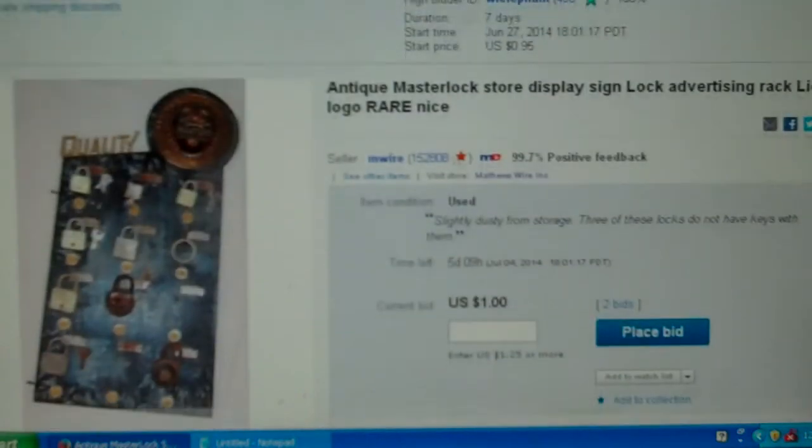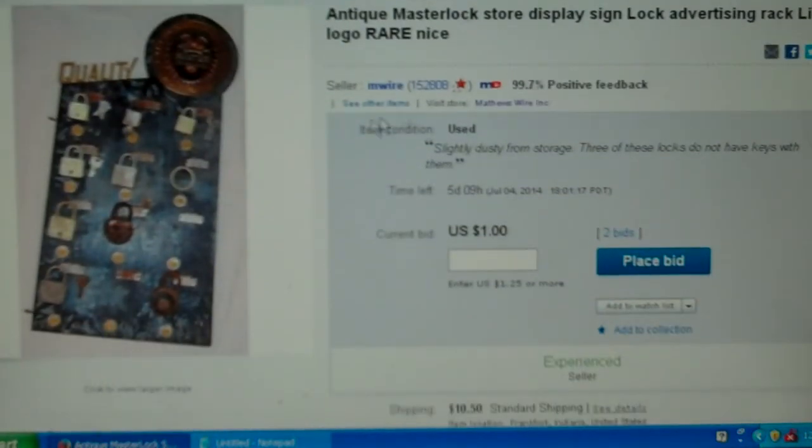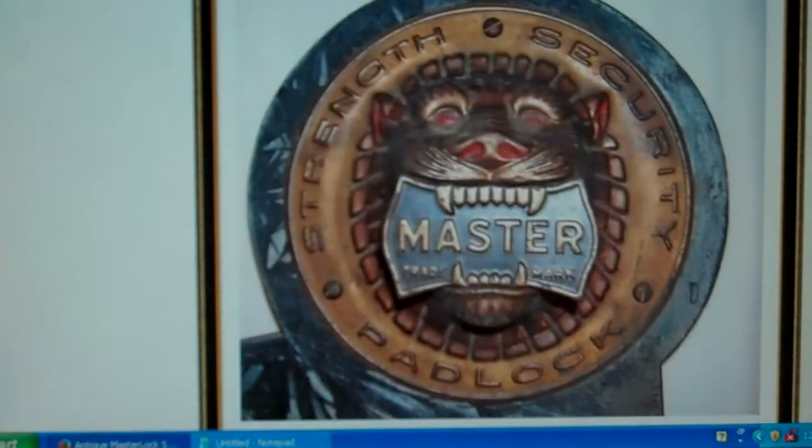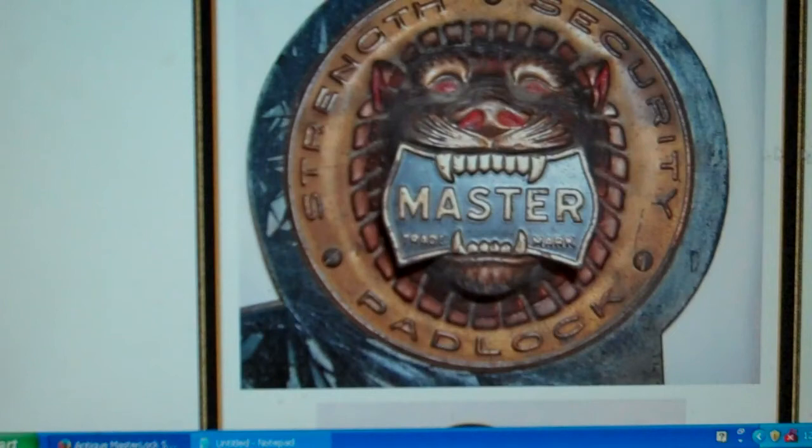Next item is just a cool antique my brother picked up, and it's from an old hardware store, and it's a Master Lock display. And I wish you could see these tags in the listing, and that is that some of these padlocks are 10 cents, and that's what they are priced. I think some of them are priced 25 cents, and some of them are 49 cents. I think the highest lock on there is 49 cents. The logo on this piece is a big cast metal lion face, and there he is.